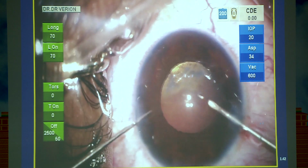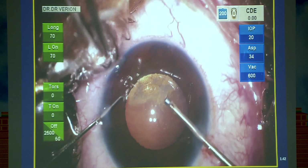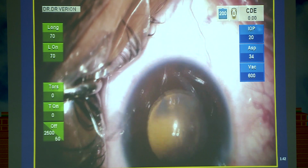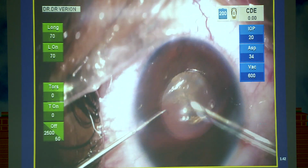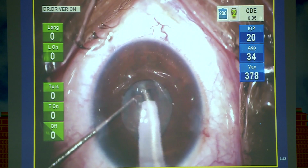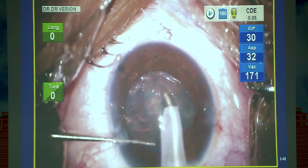It's always a good idea to stain these capsules, because invariably there is anterior subcapsular fibrosis. And when you run into these areas, you use capsulorhexis forceps, whichever you are comfortable with. It's important to get an intact capsulorhexis, because you require a good overlap of the rhexis margin over these very soft cataracts in these highly myopic eyes.